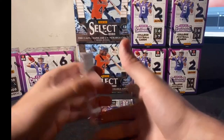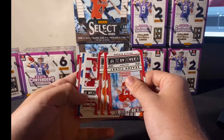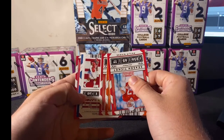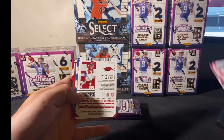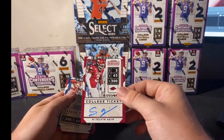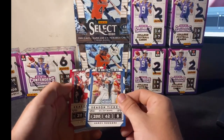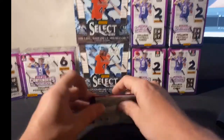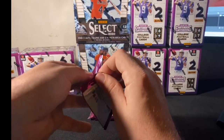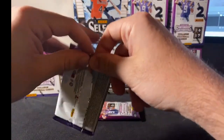Looks like we got our auto back here. Let's see what we got here. Defensive tackle from Arkansas. It's going to be a McTelvin Agim. Base auto. Nice auto there. We got a Aaron Rodgers and a Lamar Jackson on the back. Got a few of those Lamars so far. Some cool cards for base.